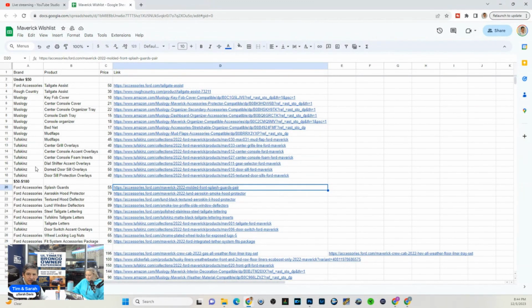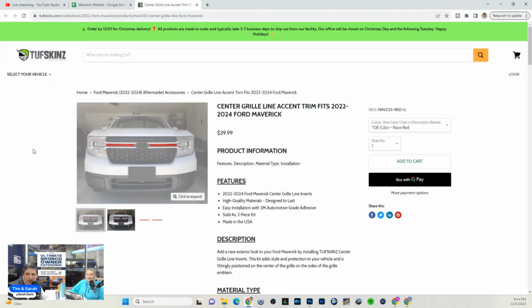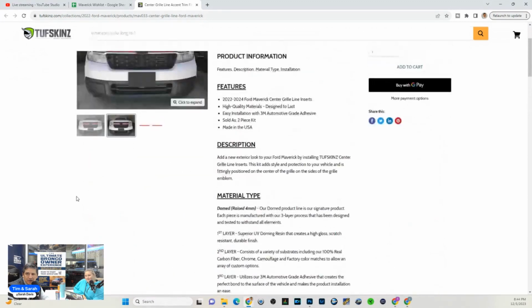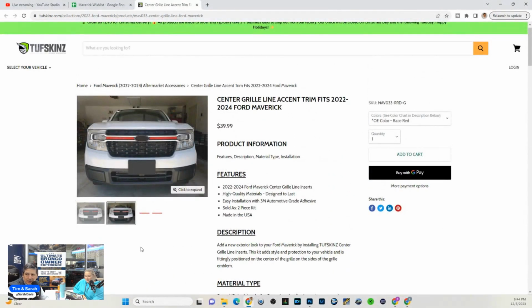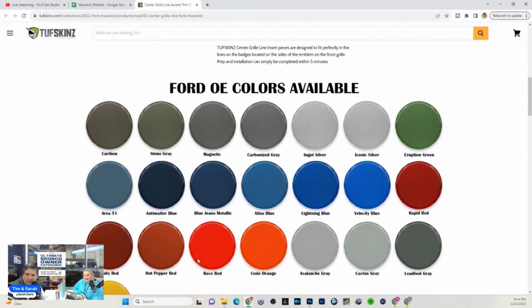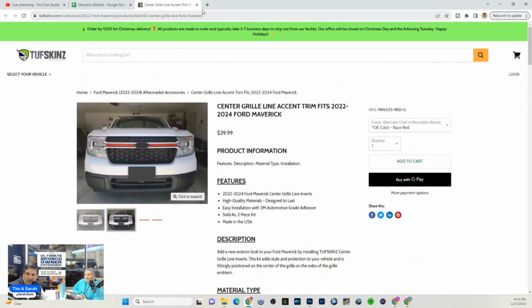Here's some other stuff. We'll kind of section some of this off by brand. So Tough Skin, they do a lot of cool stuff too. For $40, you can get these center grill inserts right there, that red area. Basically you get these red strips. Are there different colors you can get? Yes, so pick your color. You've got an Area 51 vehicle, you can go Area 51. It doesn't change the color around the body, just that middle part. So there's a lot of different colors. If you want to go body colored on the inner part, I think if you can get a touch-up paint of a color, they can get it. At least that's what that looks like, those that are OEM list colors. There you go.